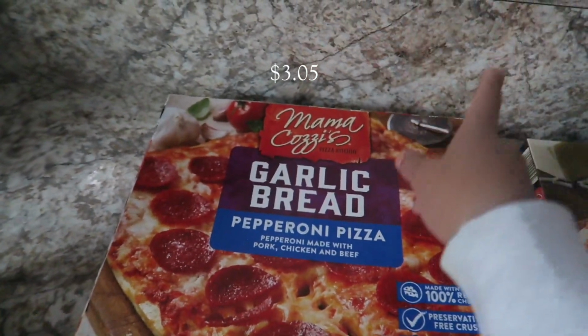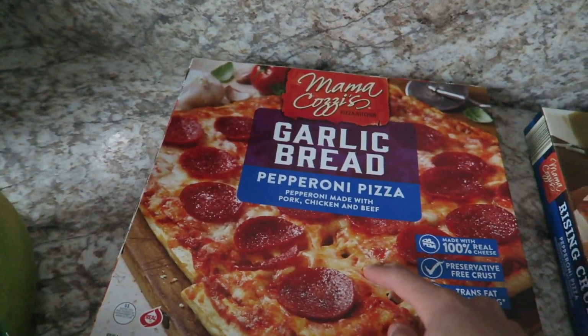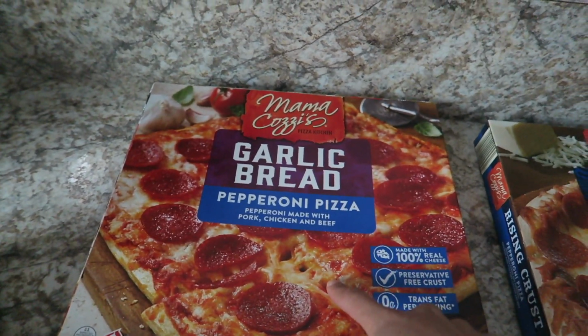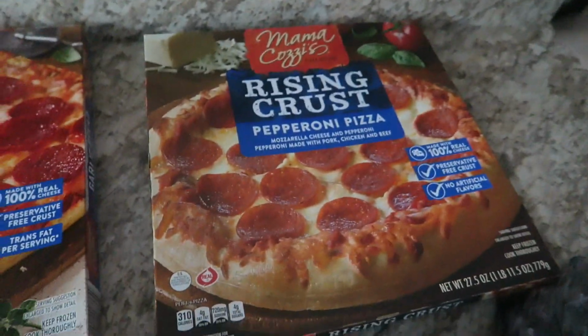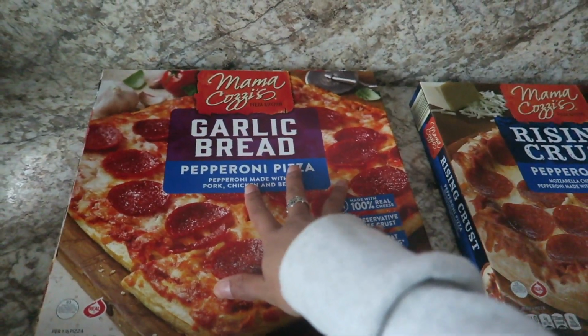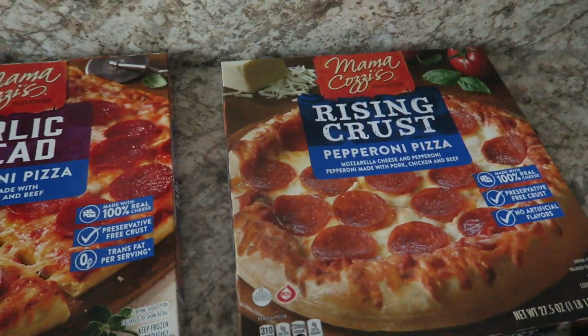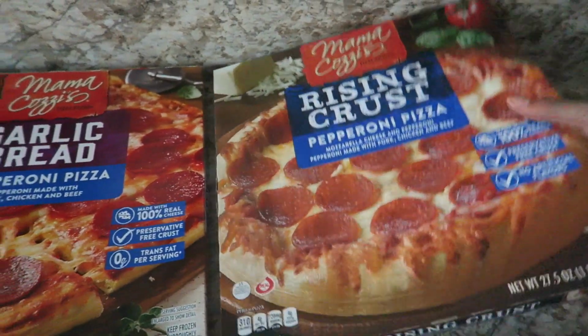Favorite pizzas, this is actually new. So Mama Cozy's is their brand, but this is a garlic bread pepperoni pizza. This is the normal one that we get, the rising crust, but they have this one which is new. So this one I'm about to have about 15 minutes after this video is over. And this one we're gonna save for later. It's a good Friday quick dinner, just get it together.